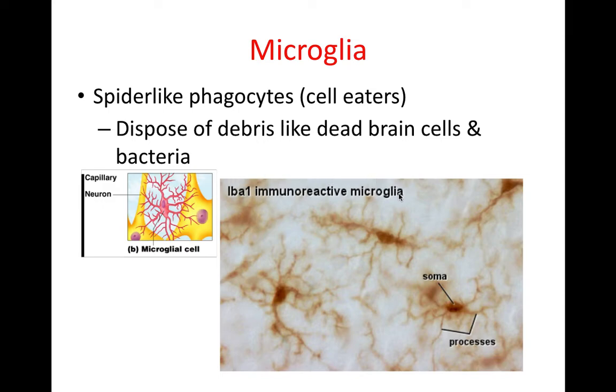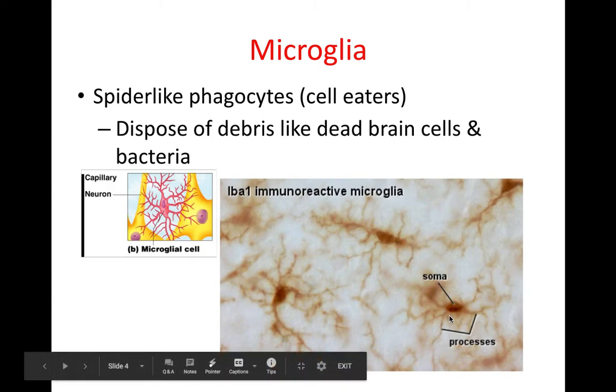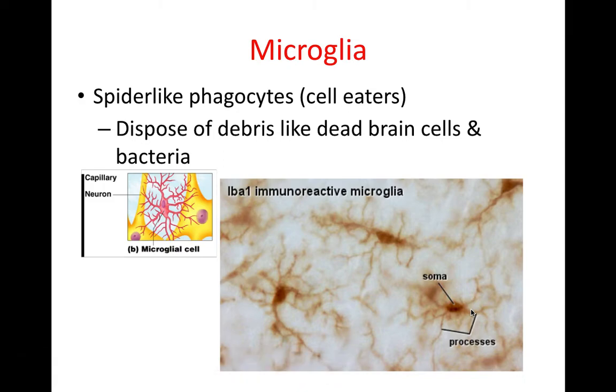The next type of support cell is the microglia, which look like these guys here. So the yellow cells in this picture are the neurons, and then this pink one in the middle is the microglia. And then you can also see over here, here's a microglia. There's the main body of it, and then you can see all of these spider-like processes. And so under the microscope, it does look like a spider. And these are phagocytes. What they do is they basically eat dead stuff and bacteria. And so they make sure that your nervous tissue doesn't get cluttered with debris.